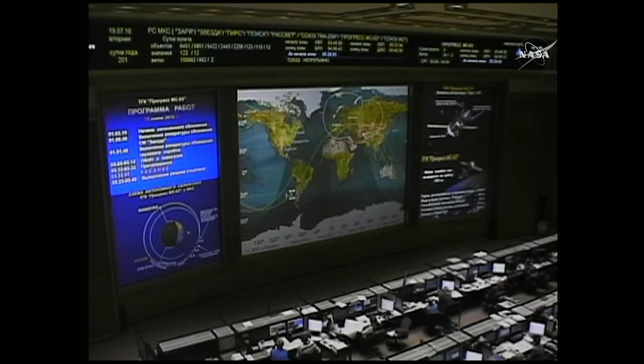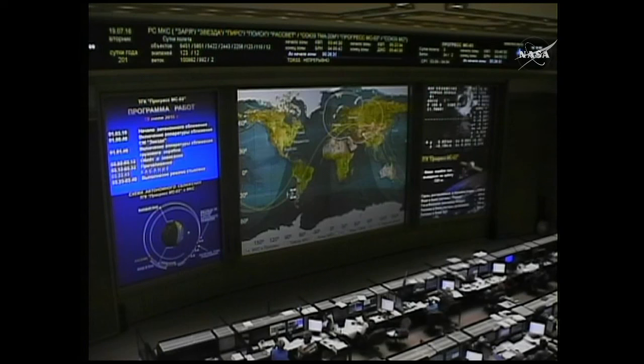Copy. And we have the confirmation. Our antennae folded. Copy. 17 meters now separating Progress from the Piers. And visually, the range is about 15 meters, so I'm about 4 squares away from the docking interface. We copy.